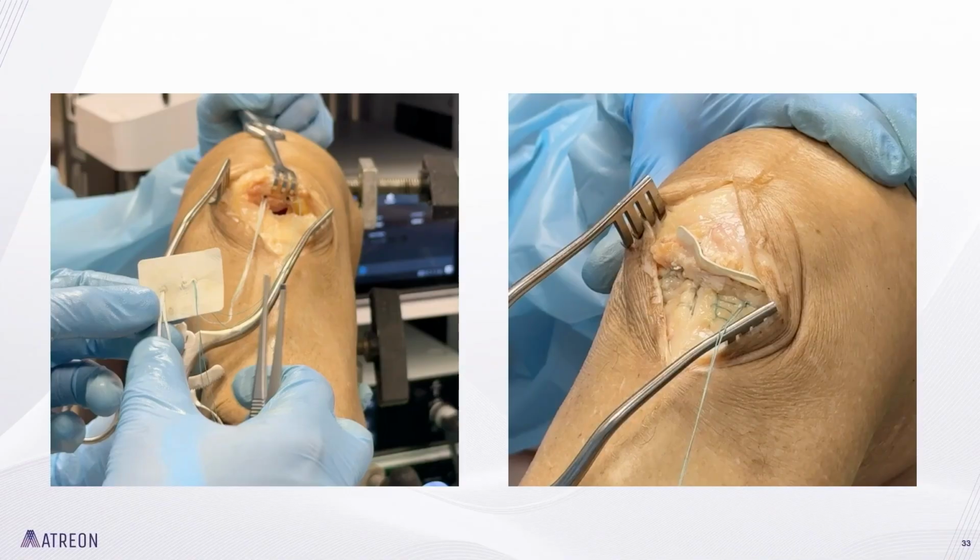And in both these cases, we've decorticated a bit to allow marrow elements to seep through, to be retained. And it's amazing how quickly, and you can see it in open more than scope because you have fluid in there, it's amazing how much fluid is retained within this wick.